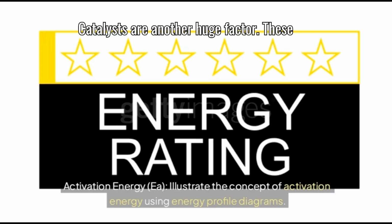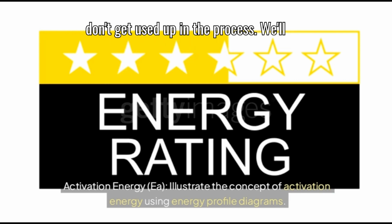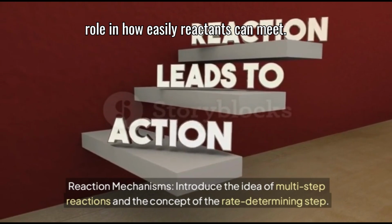Catalysts are another huge factor. These are substances that speed things up but don't get used up in the process. We'll probably come back to those. Definitely. And even the solvent, the liquid things are dissolved in, can sometimes play a role in how easily reactants can meet. Okay, so a whole bunch of factors.